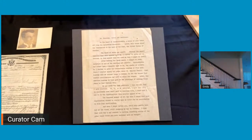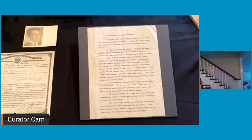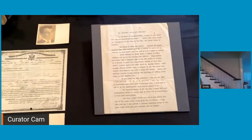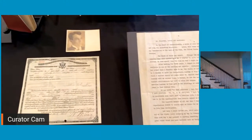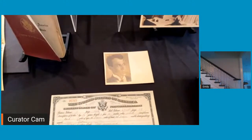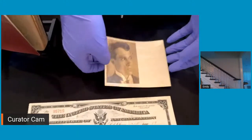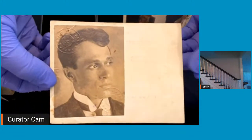Another cool thing that we brought out: in 1910, while Alvin was a student at PAFA, he won the coveted Prix de Rome Fellowship, which allowed him 3 years of study at the American Academy in Rome. And this, I didn't know existed until the other day. This is Alvin's card. You can see his picture. He's a very handsome young man.